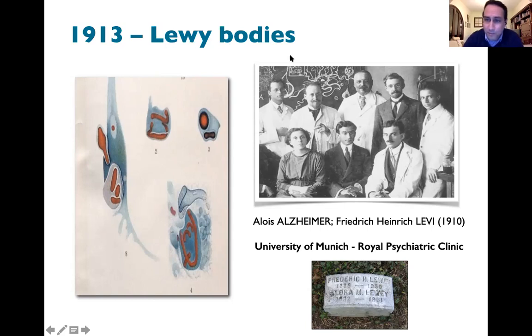Lewy instead of Lewy, because he had to emigrate when Hitler came to power in Germany. He had to leave Germany, and he went to the United States, and he changed his surname from Lewy to Lewy. In fact, he died there as Frederick Lewy, in 1950 in the USA. And we still call them, we refer to these as Lewy bodies.